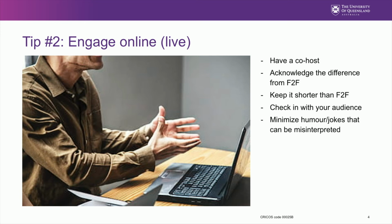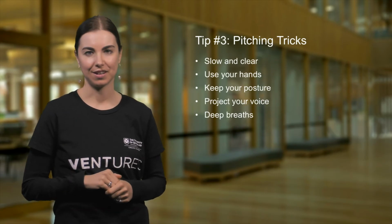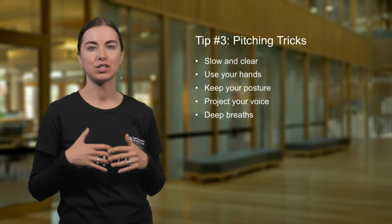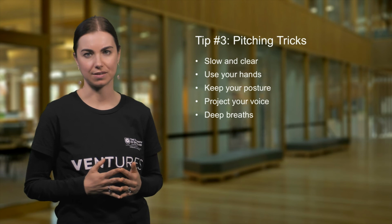Lastly, as with everything that gets recorded, make sure to be extra careful with language or jokes that can be misinterpreted or taken out of context easily. Lastly, I would like to talk about your delivery. Try to speak slower and introduce longer breaks to allow people to catch up or to reconnect with your presentation.